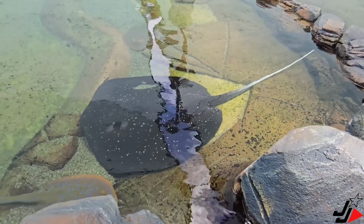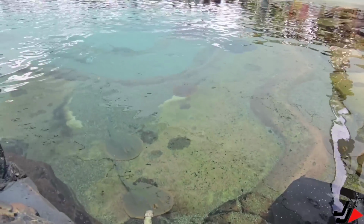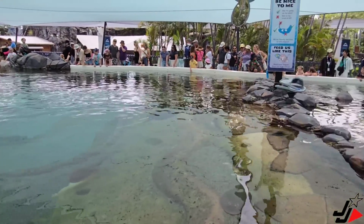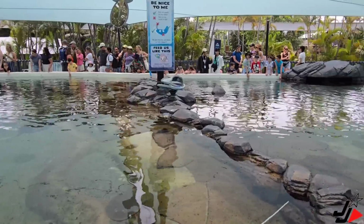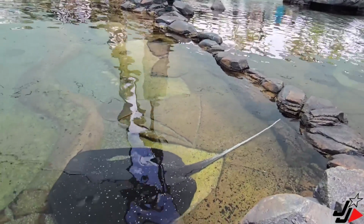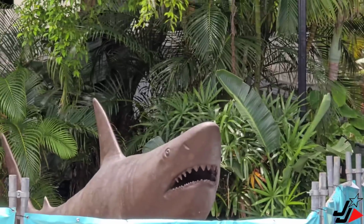Geez, look at the size of that one. It's massive. There's different size ones in here, small, large, but it's a massive pool area, so definitely plenty of room for people to get around and pat them. And you can pat them on their sides, you definitely do not pat them on their head or tail. And it kind of just feels like a wet rubber type of consistency, but anyway, pretty cool.